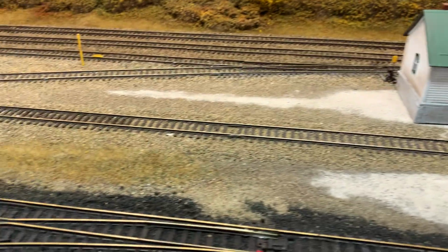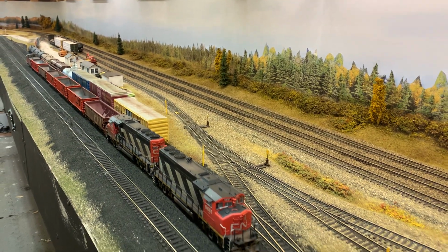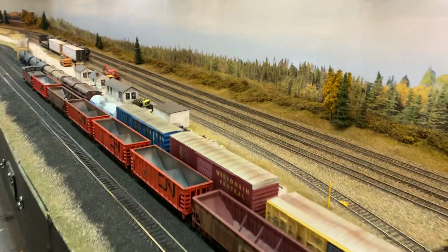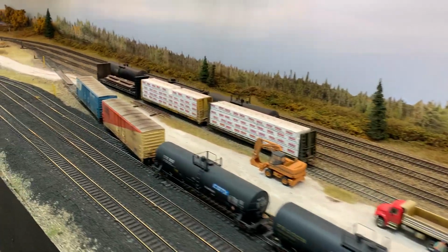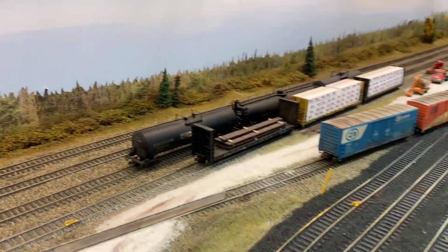I've just been working on it here and there. Really, a shout out to all the guys who have been helping me out when I've been bugging them with questions. There are some guys that work for the ACR that have been awesome at helping me recreate the world that they remember and I remember, and doing it as best I can. I've had a lot of good comments from guys that used to work for the Algoma Central, and some funny stories, and I appreciate it.